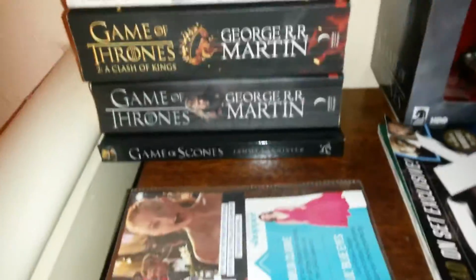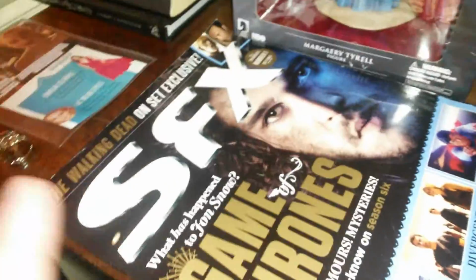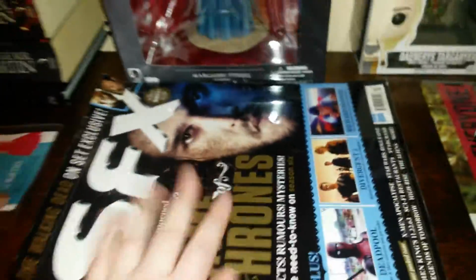And then here we have just a thing which I just cut things out from a magazine. So Sophie Turner, Peter Dinklage, Emilia Clarke, I think that's it. So it's just a little cutout thing. Next we have a SFX magazine, which is all about Game of Thrones. Talk about what's happened to Jon Snow. Yeah, everyone's getting really, really hyped about that. So that's just a magazine.